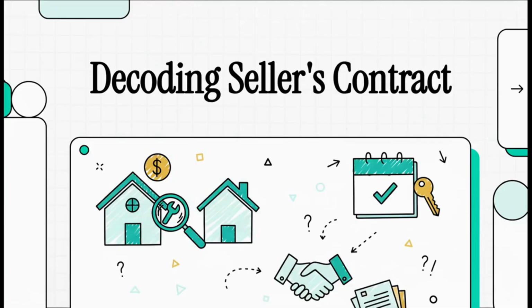So you're selling your home. That's awesome. But then there's the contract. You know, that giant stack of paper that can feel, well, a little overwhelming. Today, we are going to pull back the curtain on the residential contract of purchase. We're breaking it down specifically for you, the seller, so you can feel totally confident when it's time to sign.